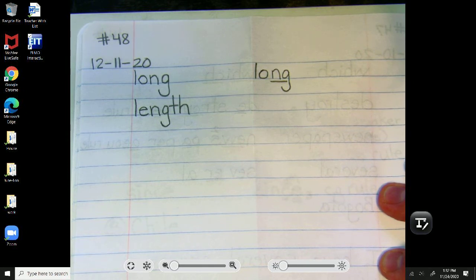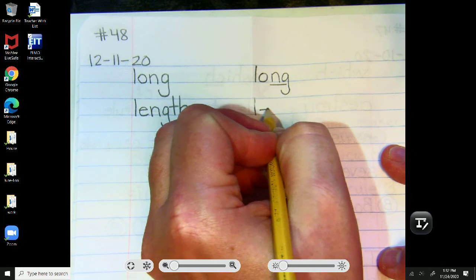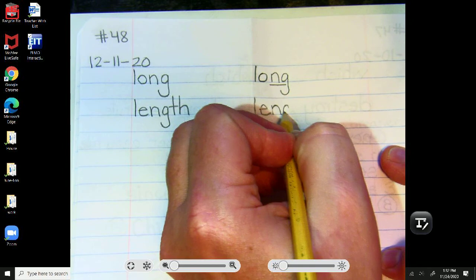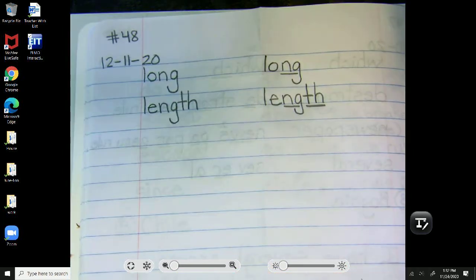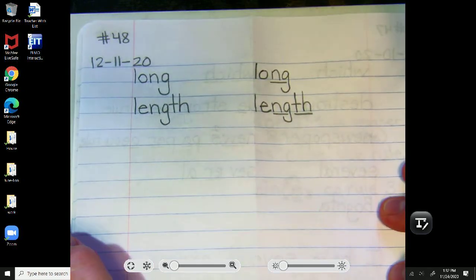Scholars, how many syllables in length? Right, one syllable. First sound of e. And first sound of n. This word's not length. Length. The length. Do you know the length you were when you were born? You should ask your family. Length.